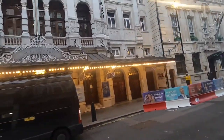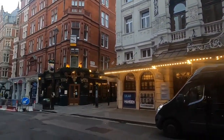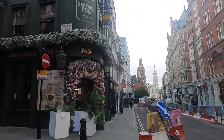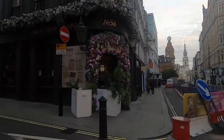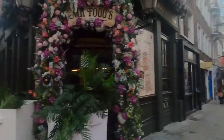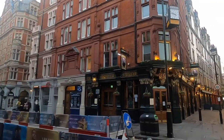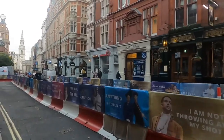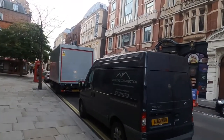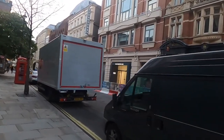So that's got a theatre there, and I'm not sure what this is. This looks like a nice pub. And another pub there called the Salisbury Buffet. We've got about another 10 days or less, slightly less lockdown, so hopefully the pubs get an opportunity to recover during the December month.